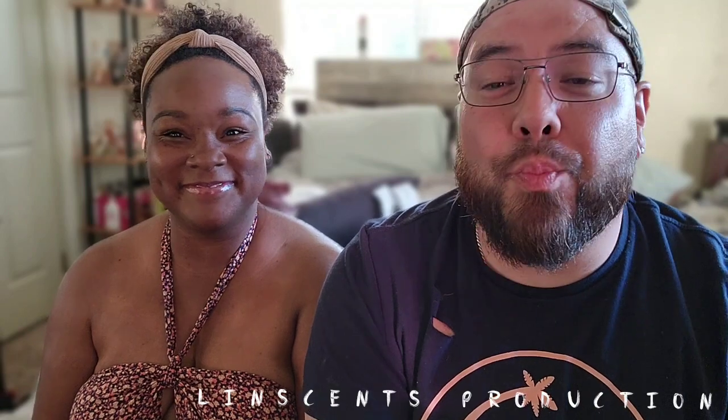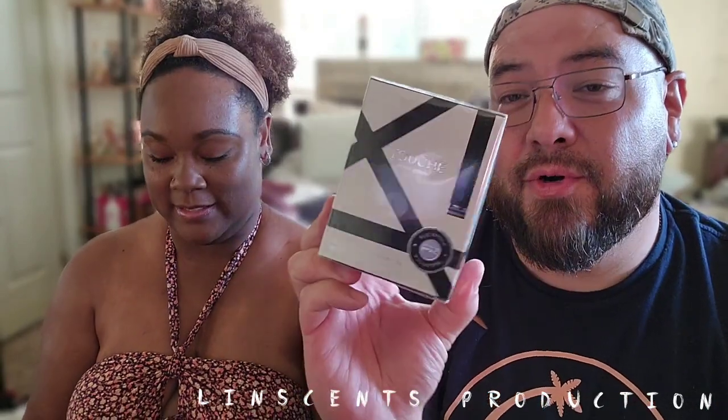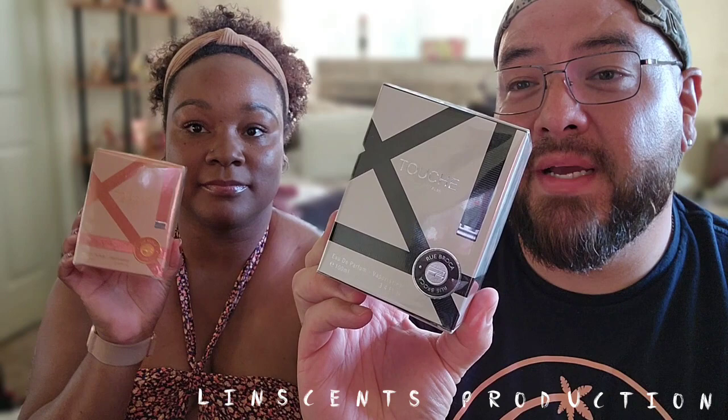Rue Broca. This is a Middle Eastern fragrance company. Now, Afnan is manufacturing it, but they do go by the house name of Rue Broca. Rue Broca does have a website, ruebroca.com, out of France. But this actual fragrance, I believe, was made in the Middle East. So, again, this is a his and hers. These are called Touche, so Rue Broca Touche for men, and then the Touche for women.